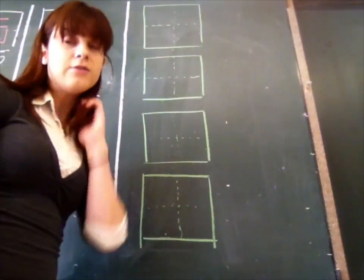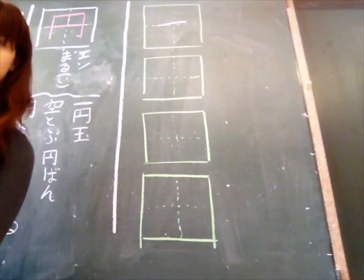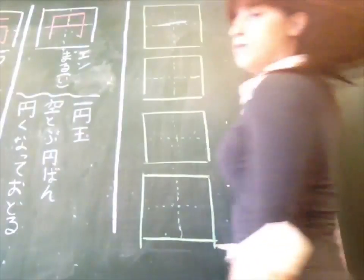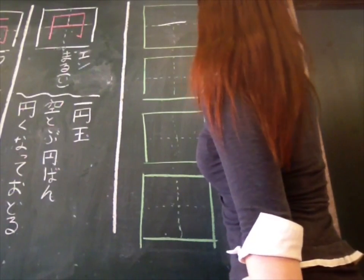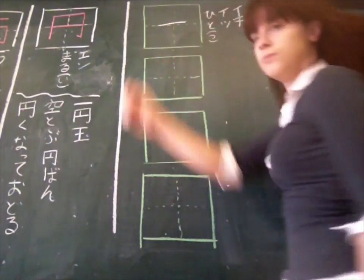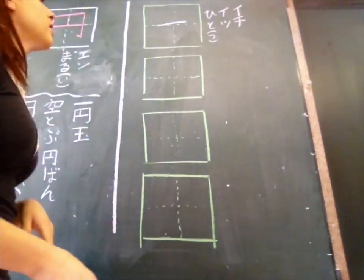Now, let's talk about how to write them. So the first one, very easy. Start here in the middle. Straight line. Ichi. We're good. So, let's review its readings as well. If you'll remember, we've got ichi, itsu, and hitotsu, as a reminder.